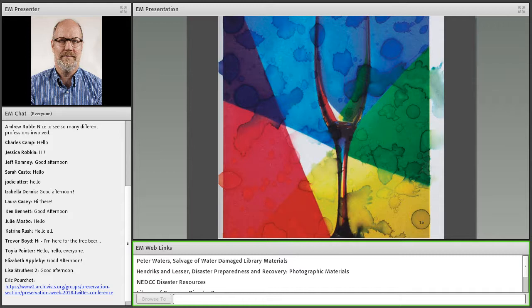This is an example of some inkjet material from the IPR research, where water was just dripped onto the surface of the photograph. You can see all of those water droplets, and this was within minutes of their getting wet. So this is from a risk point of view.